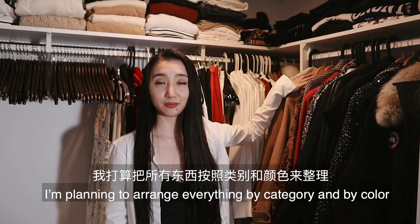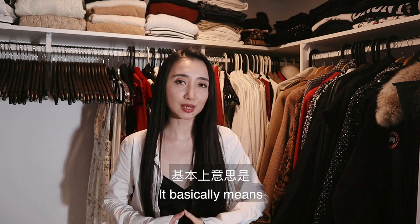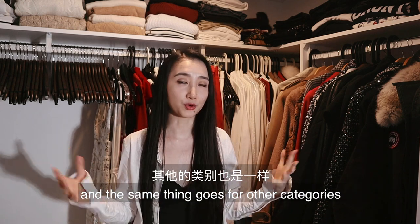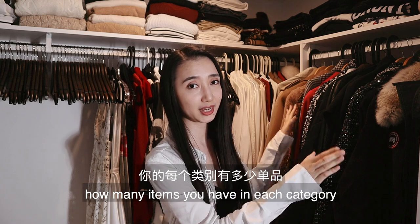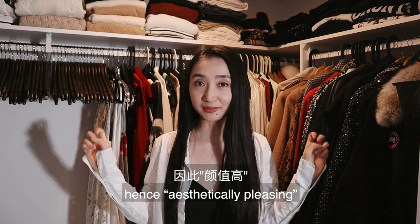As for the hanging space, I'm planning to arrange everything by category and by color. It basically means I'm going to hang all my tops together from light to dark, and the same thing goes for other categories. I think this is very practical because you can clearly see how many items you have in each category, and it's still relatively color coordinated, hence aesthetically pleasing.